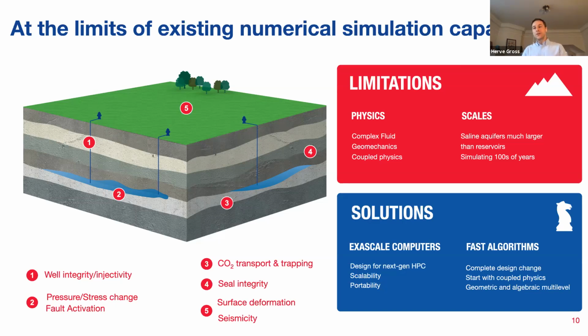Now, from a software development point of view, the idea is that you want to start with exascale computing in mind. So a complete multi-physics solution, start with this and incorporate all the design choices that you need to be able to scale up. So how does that work and how can we make it work?